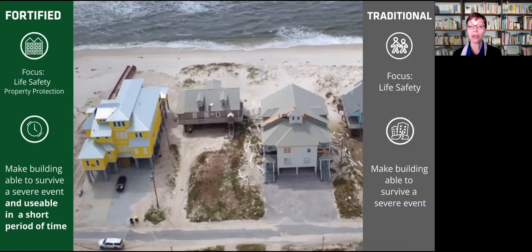So again, we talked about building codes being the minimum. Traditionally, building codes have focused on life safety. They want the building to survive. And these buildings in this picture, all of them survive. The buildings are still there, right? But if you look on the left side of the picture, that house had no damage. That is a Fortified home. Not only does Fortified focus on life safety, but property protection, protecting what's inside the house, not just the building itself. The idea is the building does survive, but it also is reusable in a short amount of time. So after the wind is gone and you can get back to the house, the idea is you can live in it again.